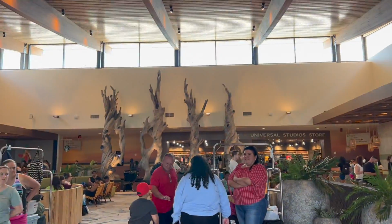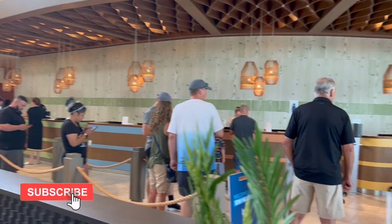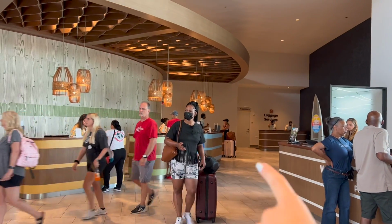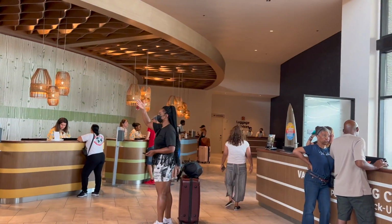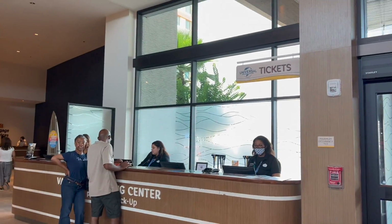Here we are, Dockside Inn and Suites. To the right here is the check-in desks. You can also do mobile check-in here at the Universal hotels. If you do that, you just can skip the line a little bit. It's a little shorter wait right over here. And back there's luggage services. You could pick up your Universal tickets right here.